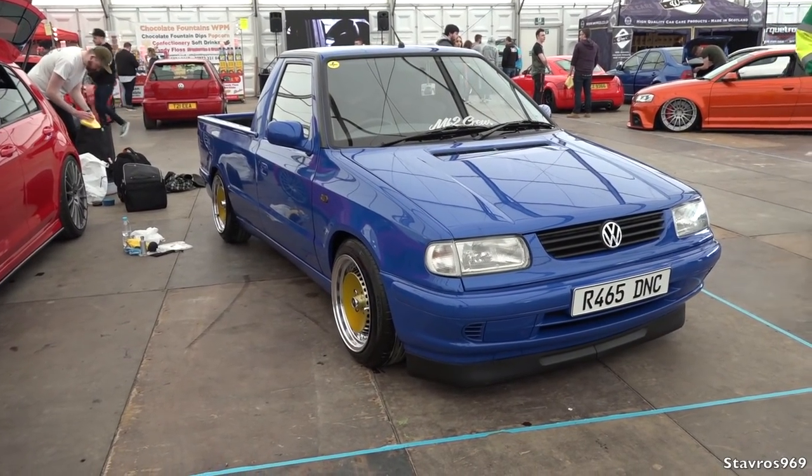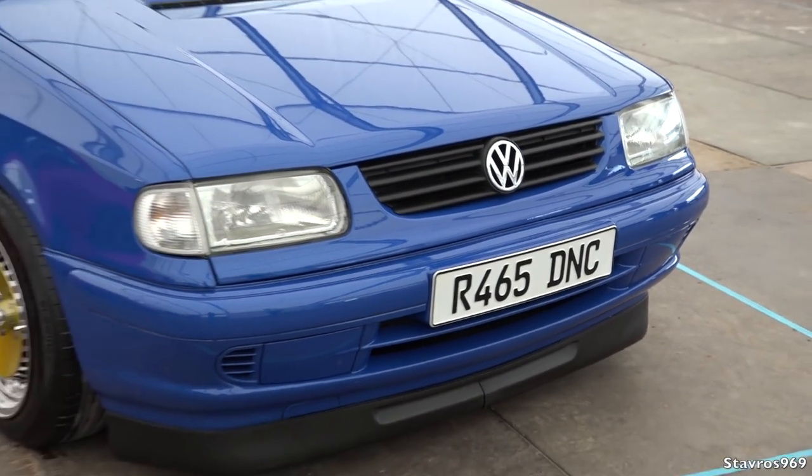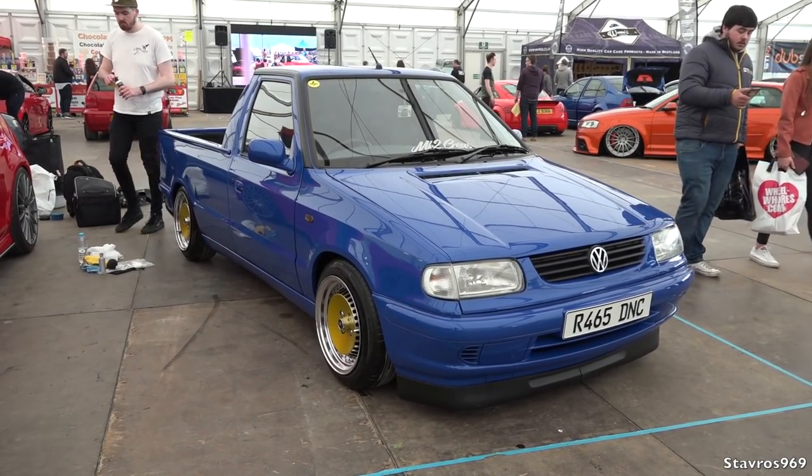Yeah, so I'm pretty sure this is a Skoda. Yes, it just has a different front on it. The Volkswagen front. What do you guys think of this Volkswagen / Skoda pickup?